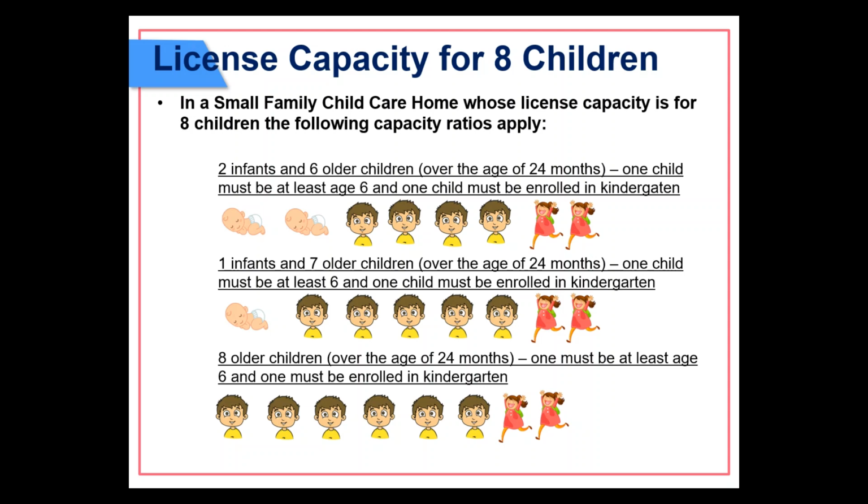License capacity for 8 children. In a small family childcare home whose license capacity is for 8 children, the following capacity ratios apply. 2 infants and 6 older children, over the age of 24 months, one child must be at least 6 years old, and one child must be enrolled in kindergarten. 1 infant and 7 older children, over the age of 24 months, one child must be at least 6 years old, and one child must be enrolled in kindergarten. 8 older children, over the age of 24 months, one must be at least age 6, and one must be enrolled in kindergarten.